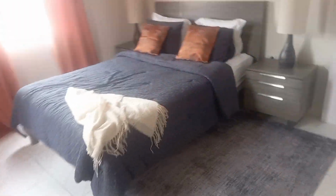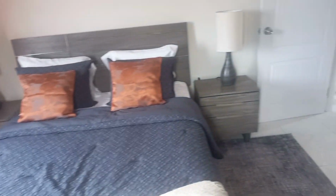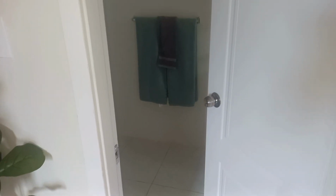As you can see, you can fit one nice size bed. This is a queen size with two tables, and you still have space around. And you have an entrance into the bathroom. Not everyone wants this entrance, but it can be very convenient from the room. You can keep it closed if you don't want visitors coming into your bedroom. Just keep it closed when you want, and you just go into the bathroom.